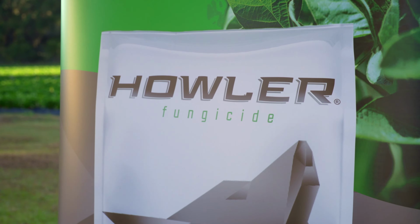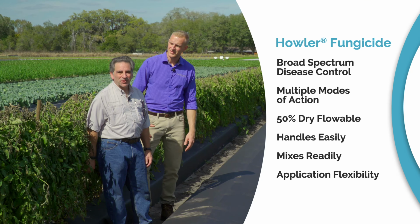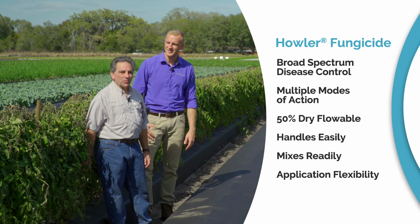Jim, what's Howler fungicide? Howler fungicide is made of a unique strain of Pseudomonas chlororaphis. It provides a very high level of broad spectrum disease control, comparable to synthetic fungicides. Tell me a little bit about the formulation of Howler. Howler is formulated as a 50 dry flowable formulation.